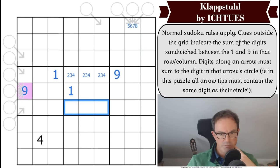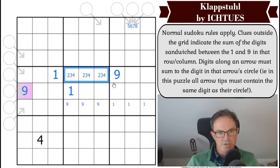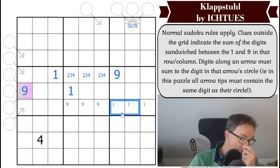So 9 is now in one of those squares. 1 is in one of these squares. It is useful to do this, because that can't be a 9, in fact, in this paradigm. Because if this was a 9, those two squares would be part of the sandwich, and they would add up to at least 5 and 6, which is 11. And that digit is a 9. We're trying to make a 9 sandwich. And the same is true for that being a 1. That can't work, can it? Because those two would be in the sandwich.